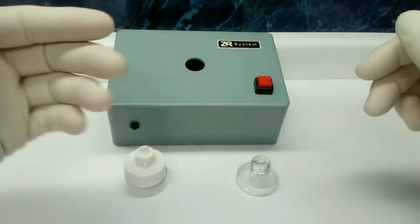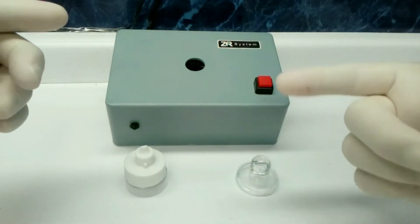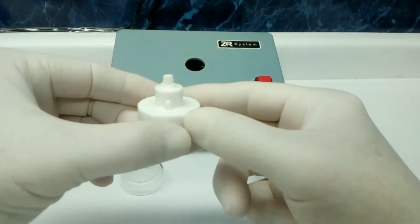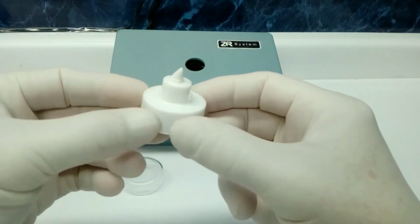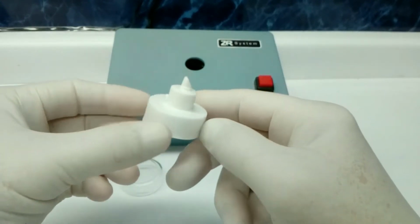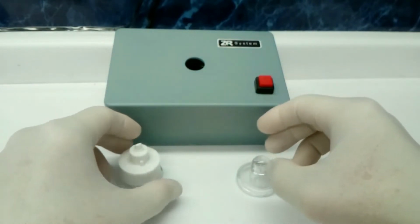Let me introduce the ZR system prototype. The ZR system consists of 3 elements that complement each other for the preparation of aesthetic pediatric crowns at low cost. First, I will show you the positive mold, or countercapsule. It is an attachment made of white silicone, the upper part of which shows the last that will shape the internal cavity of the crown.